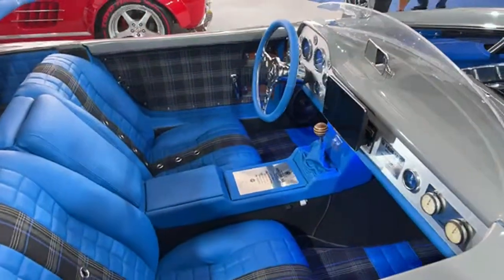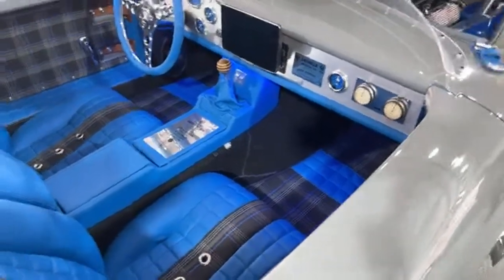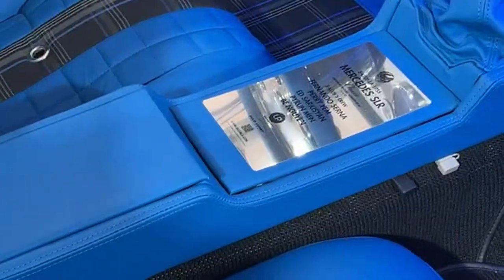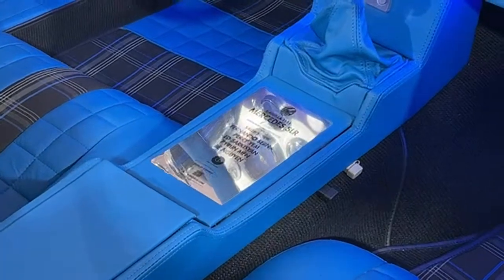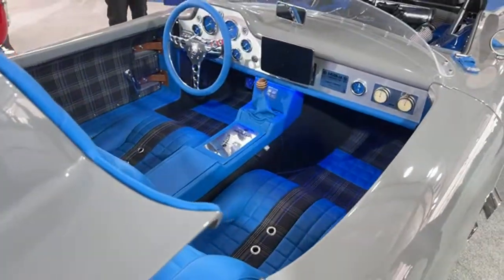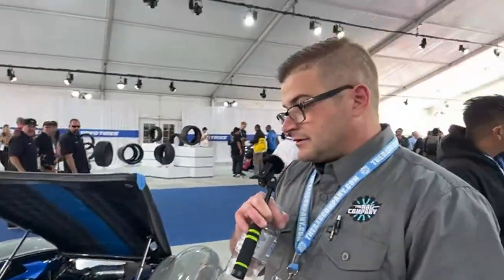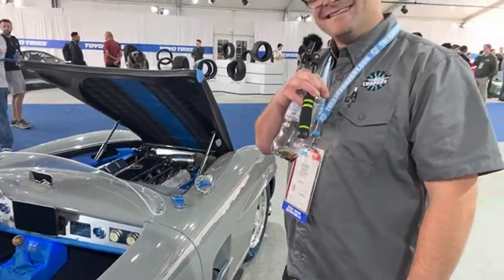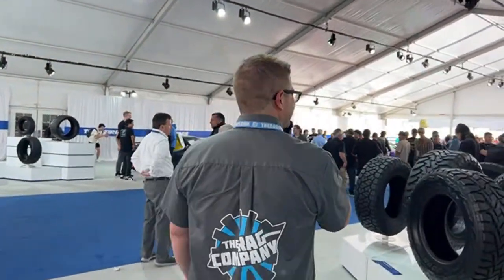Holy crap. This is crazy. Oh yeah, that's crazy. Was it worth it, Dane? Those side pipes are sick. Was it worth it? I'm just glad I'm here. I don't know if I'd do that again, though. That was a lot. Yeah.